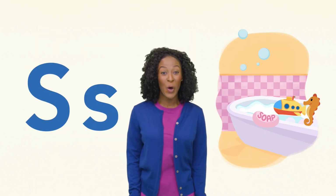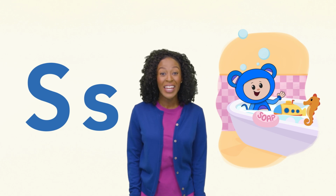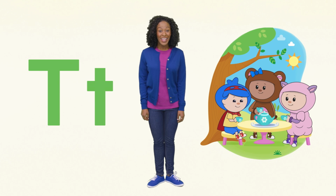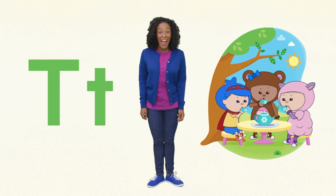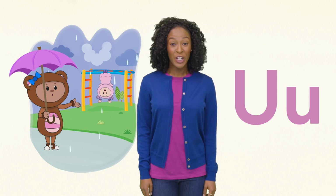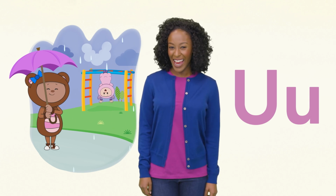S is for soap, submarine, and seahorse. There are so many S words to see. Here I see the letter T. And a tea party with Teddy! Hey, that rhymed! U is for under an umbrella. Do you see Baba hanging upside down?